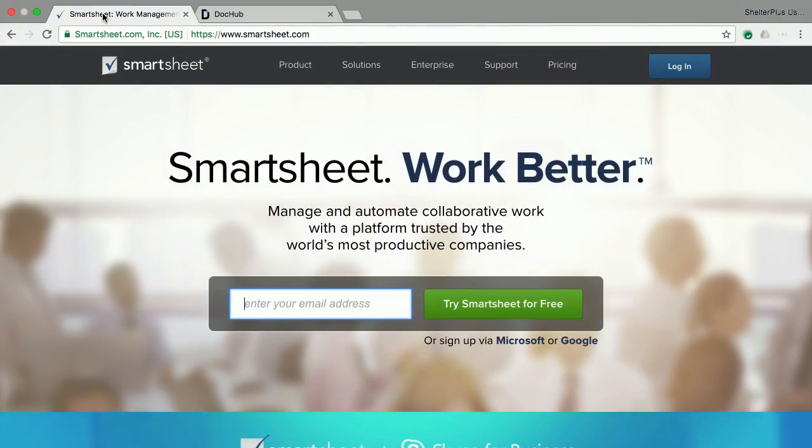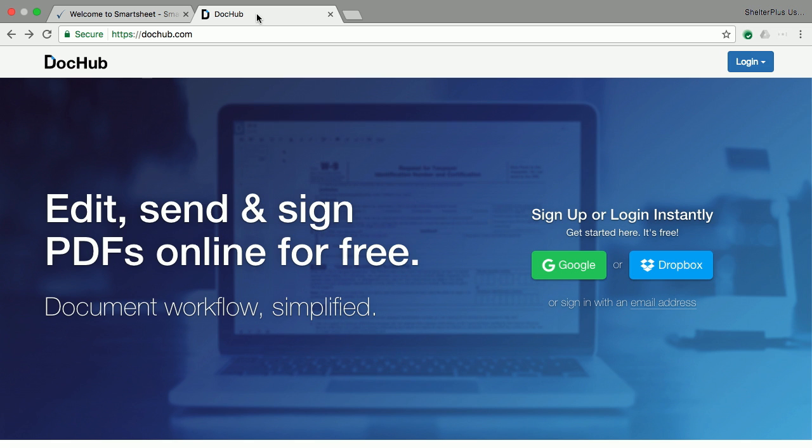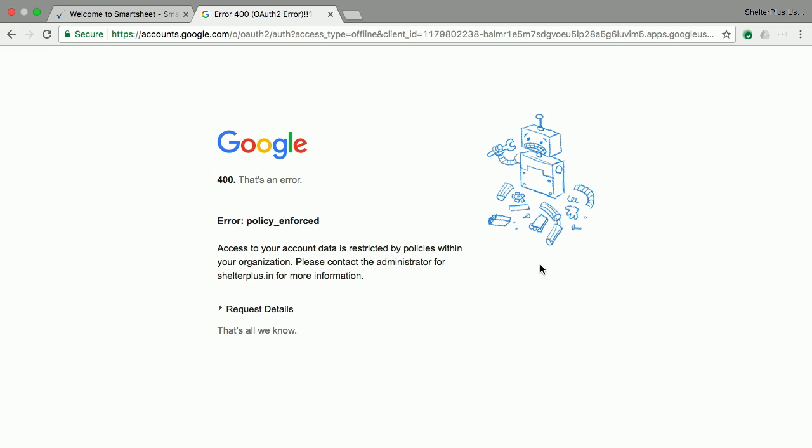One is DocHub, which allows you to edit and sign PDFs online, integrated with G Suite. The other one is Smartsheet, which allows you to turn your sheets into a project management environment. So Reena said, OK, great, I'm going to try to use these tools. As she tried to log in, Smartsheet worked. But as she tried to log into DocHub, she got this message, policy enforced. And she has no idea what that is. So she gets in touch with the admin.